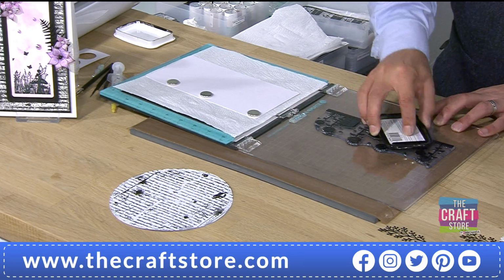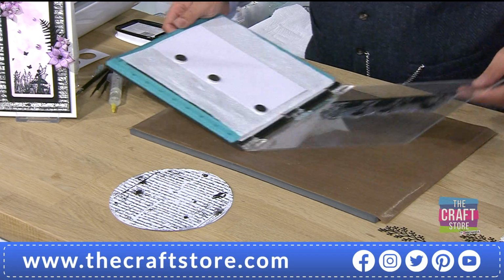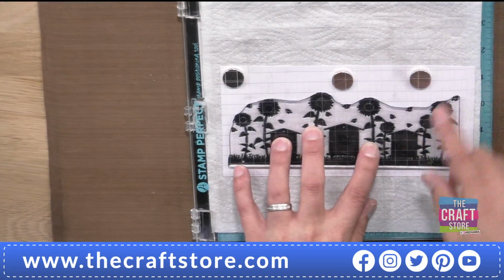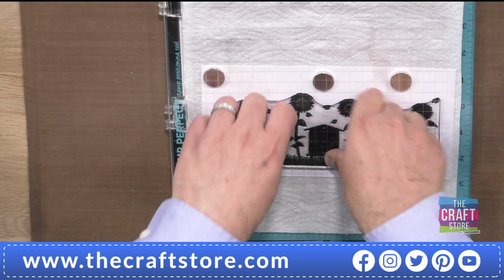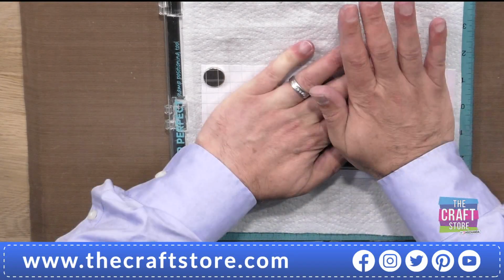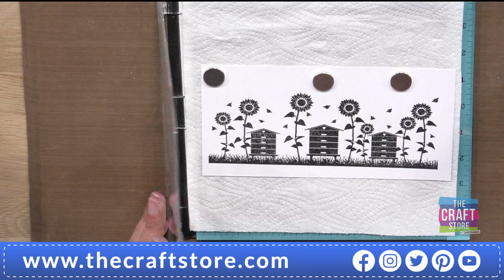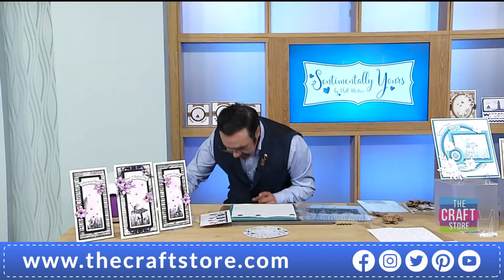So tap, tap, tap, tap, tap. Remember, silhouette stamps, sometimes you do need to go back in a second time. So you're really going to make use of your stamping platforms with this. So I just want the middle section, so let's just make sure I've covered that up. Here we go, let's have a look. Well, that'll be fine actually, because I'm embossing it.